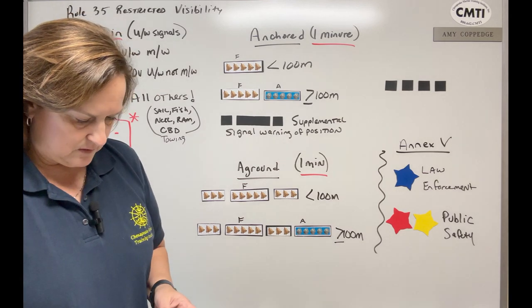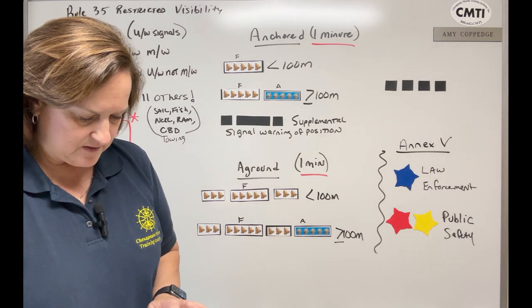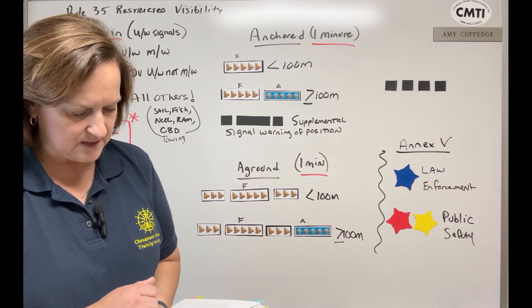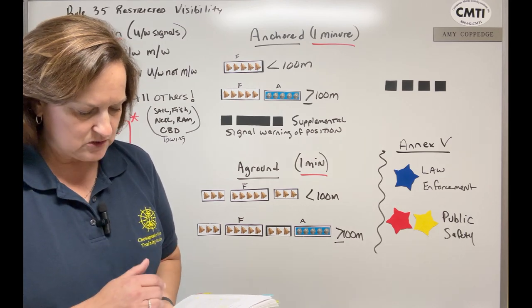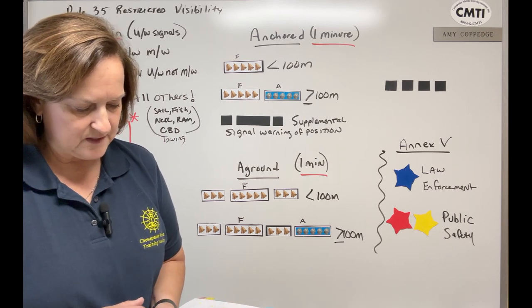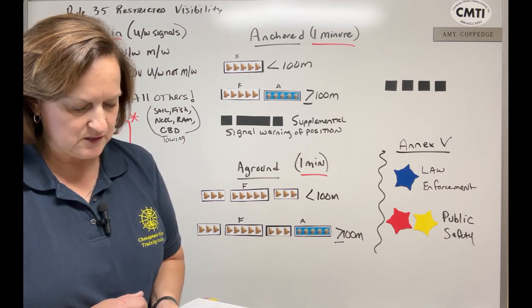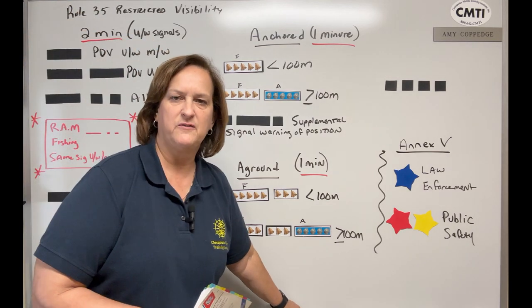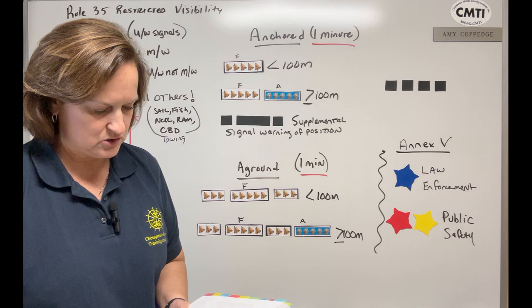All right, now on letter I, it says a vessel of 12 meters or more, but less than 20 meters shall not be obliged to give the bell signal that we just talked about, but if not, some other efficient sound. And then also for a vessel of less than 12 meters, some other efficient sound. So that might be that air horn that we talked about before. You're just kind of indicating your position.